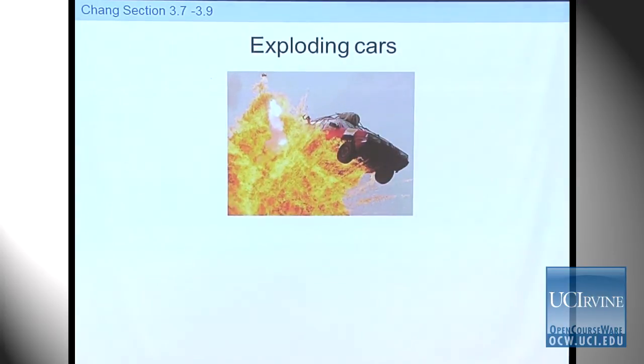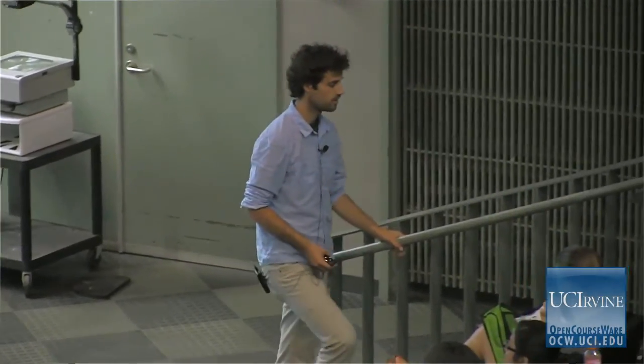So, the problem of exploding cars. We have seen it many times in the movies. We've seen it explode left and right. You can't watch a movie these days without exploding a car, right? It seems like it is extremely easy to realize. You take a car and explode. Let's see if this really is that easy, okay?